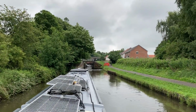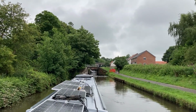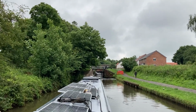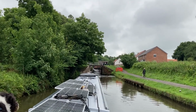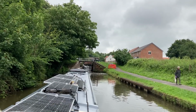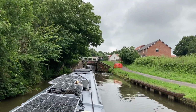Before we got to the lock, while we were coming up the last lock, we could see a couple of guys with yellow high-vis jackets on. Couldn't work out what they were up to, and as we approached the lock, they've opened the lock gates and walked off. Now we can only assume that the right-hand gate at the moment is not fully open, so we're wondering whether they were looking at the gates and trying to sort out why the gates weren't opening.